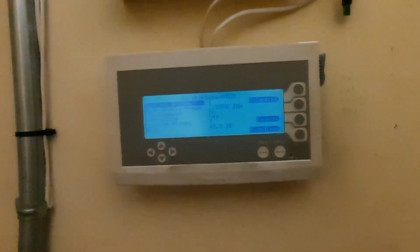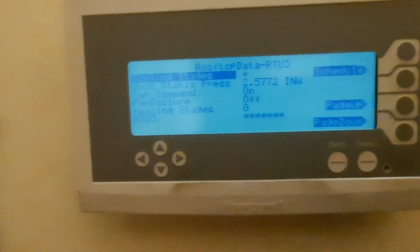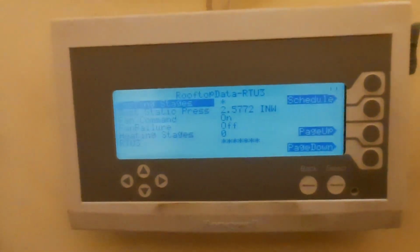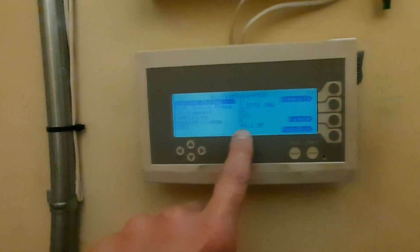All right, let's go look at a rooftop. We might have comm issues. I don't know why that just went away, except it hit 50 degrees. That might have been it. Alright, let's go make sure the rooftop's doing what it's supposed to and everything's working on it, and then we'll go from there. It just came back. There it is.